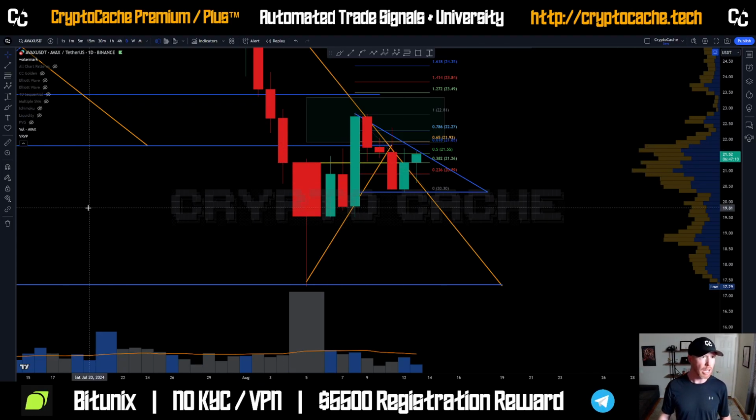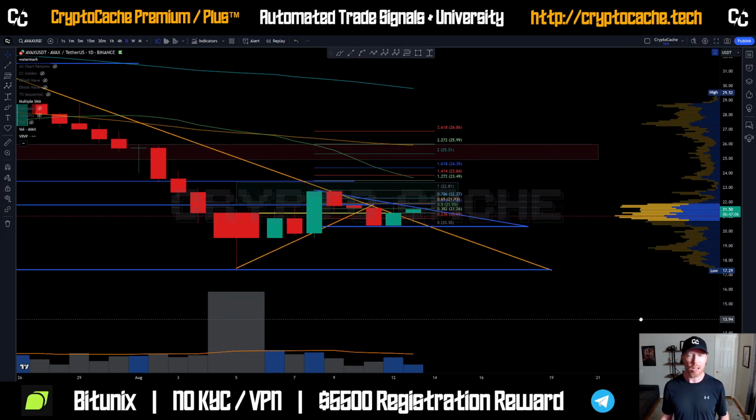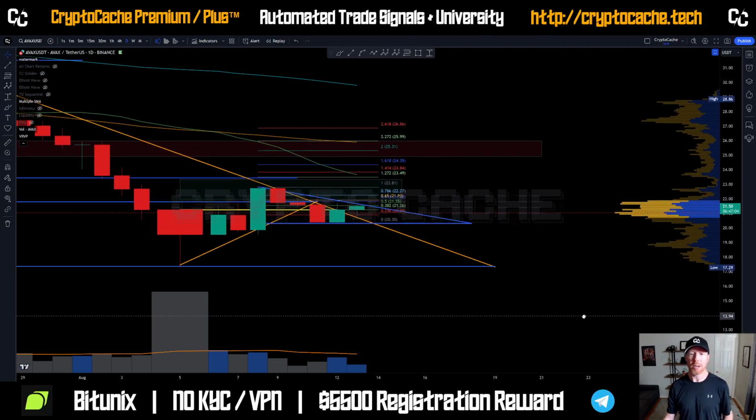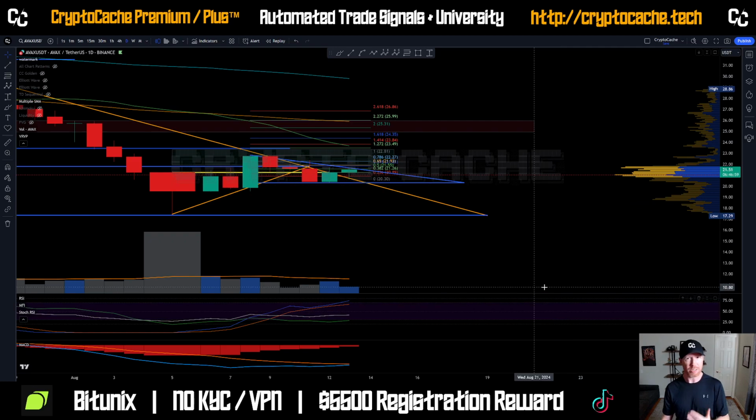So let's go ahead and take a look at the moving averages and verify that we're below all moving averages, desperately below all moving averages. Most coins are not even close, so this is pretty much par for the course. It doesn't mean the price can't continue higher. It just implies that we're still in a bearish type of divergence. We've got to recognize that.